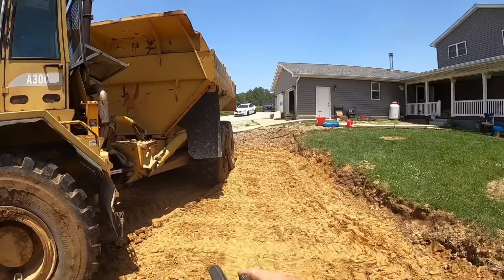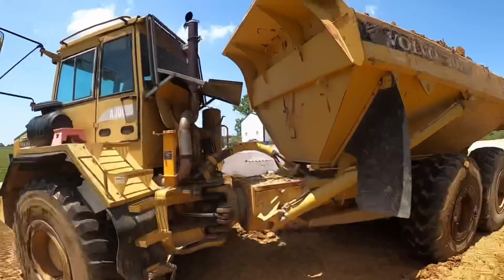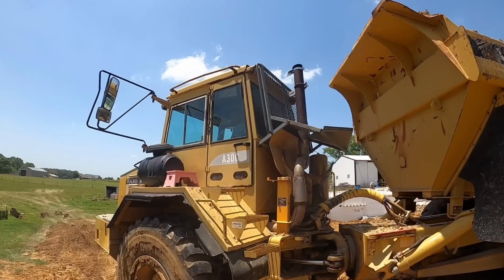Check that out. You get up here on top and we've been compacted and don't even hardly leave a rut. Exactly what we want to see. I don't know how that truck gets through there, but it does.